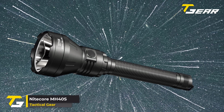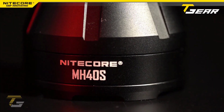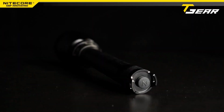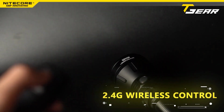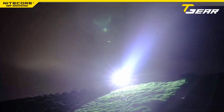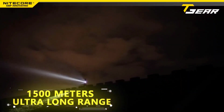Nitecore MH40S. The Nitecore MH40S, priced for quality, is a powerhouse flashlight with a 1,500 lumen output and a throw of over 1640 yards, making it ideal for hunting, patrol, or outdoor activities. Its USB-C fast charging port provides up to 105 hours of runtime. The flashlight includes a versatile remote pressure pad for easy operation with various mounting options. Built tough with a scratch-resistant lens, HA3 grade finish, and IP68 waterproof rating, it's designed for heavy-duty all-weather performance.